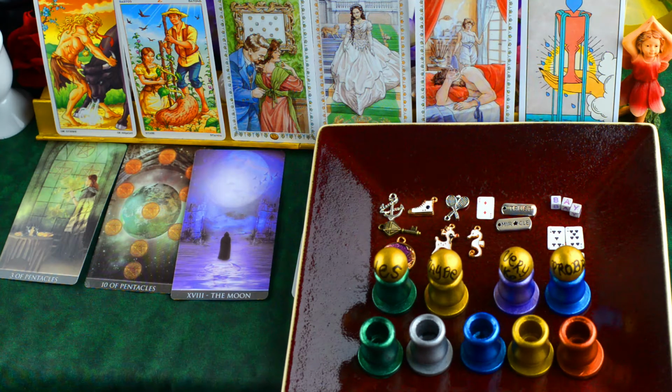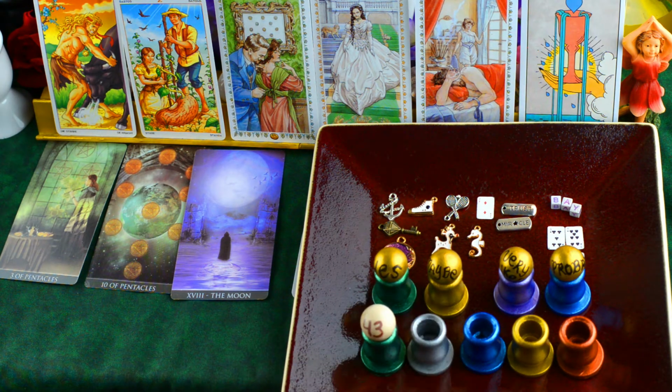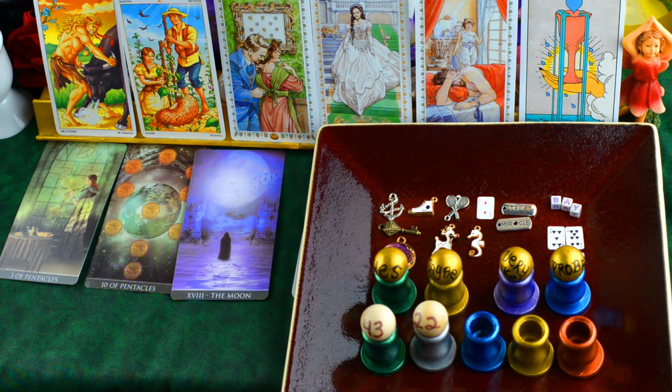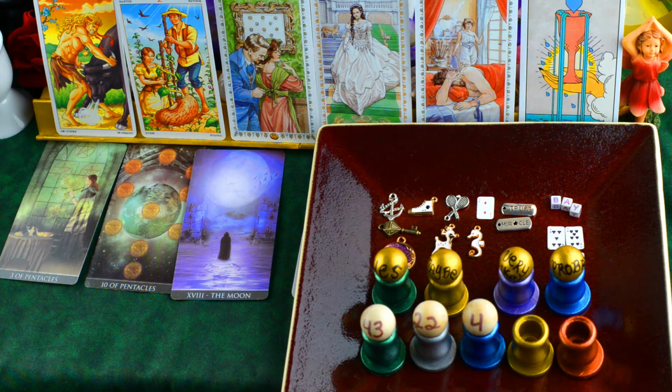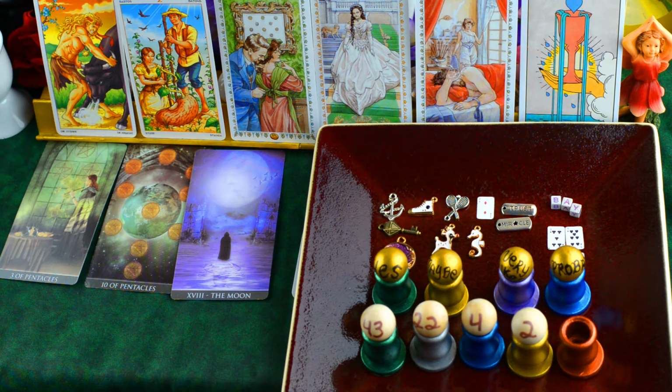Okay, so we're going to go ahead and do our angel numbers. So here we go. Number 1, green, is 43. Number 2, gray, is 22. Number 3, blue, is 4. Number 4, gold, is 2. And number 5, bronze, is 6.